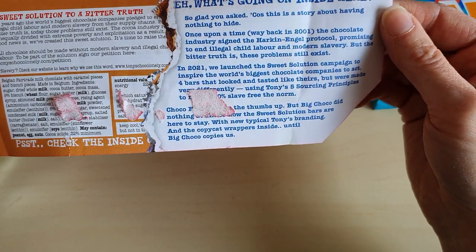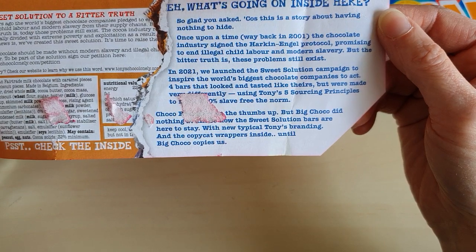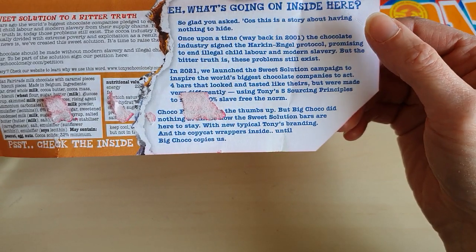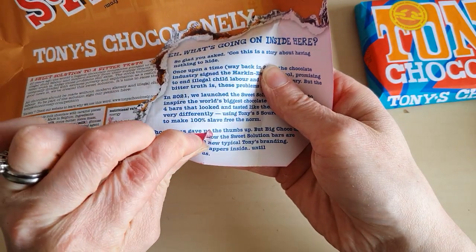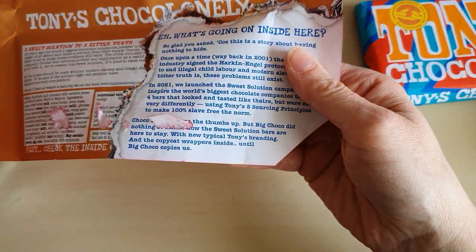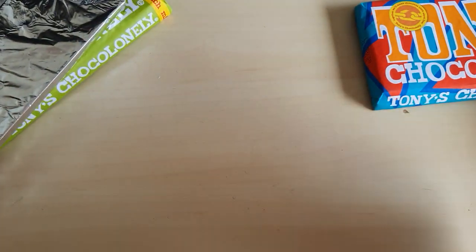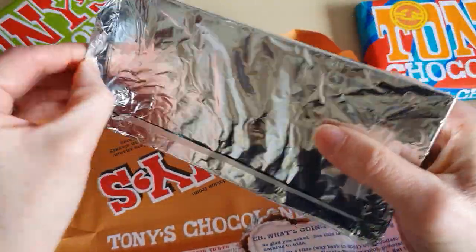What's going on inside here? So glad you asked, because this is a story about having nothing to hide. Once upon a time, way back in 2001, the chocolate industry signed the Harkin-Engel Protocol, promising to end illegal child labour and modern slavery. But the bitter truth is, these problems still exist. In 2021, we launched the Sweet Solution campaign to inspire the world's biggest chocolate companies to act. 4 bars that looked and tasted like theirs, but were made very differently, using Tony's 5 sourcing principles to make 100% slave-free the norm. Choco fans gave the thumbs up, but Big Choco did nothing. The Sweet Solution bars are here to stay, with new typical Tony's branding and the copycat wrappers inside, until Big Choco copies us. Yeah, inequality in this world is still a massive problem.